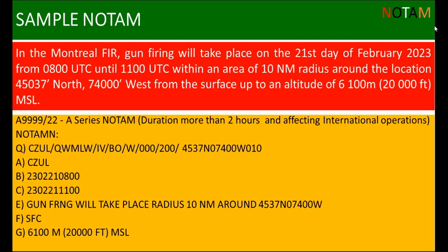Lower limit is 000. Upper limit is flight level 200. Thereafter, the coordinates and radius of the activity. Item A, name of flight information region, Montreal. Item B, date-time group in UTC when this NOTAM becomes effective. Item C, date-time group in UTC when the NOTAM will end.